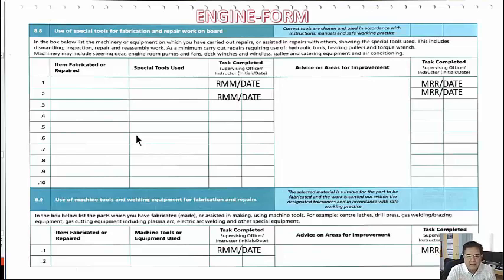Good. You may not have enough equipment or enough activity to fulfill. No problem. As long as every time you do this, you write the equipment here, or the thing that you fabricated, and you write here the special tools. And during the review, let your officer sign. And if your officer thinks that you're already competent, then he will sign here. The same as this one.